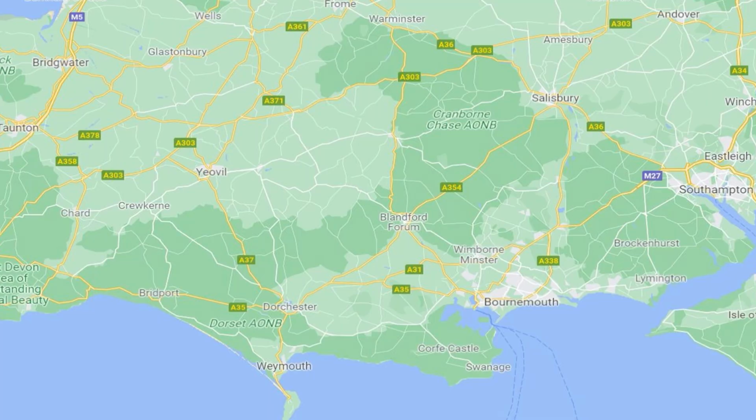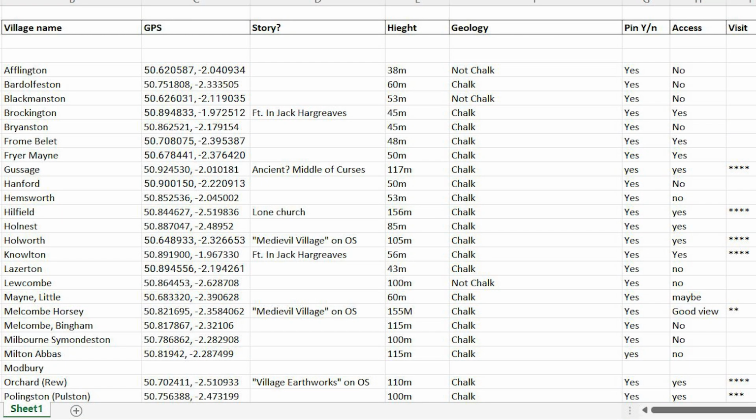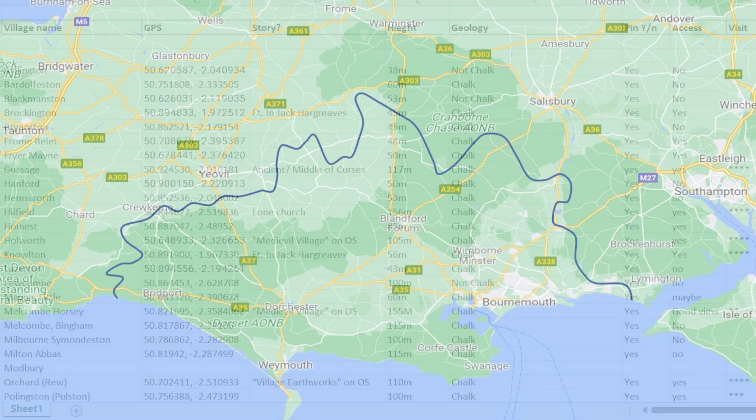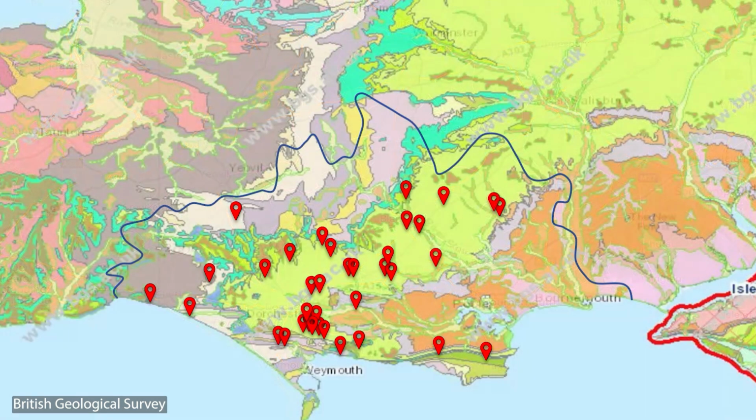The blue outline on this map gives a rough indication of the county of Dorset. Now, if I plot the table of locations that I've researched, which shows all the lost villages I can find, well, it doesn't look very exciting. But what if I change the underlying map from Google Maps to this map?